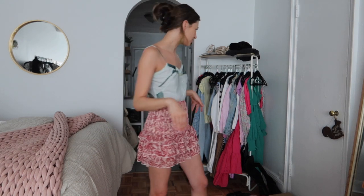Also, I love this skirt and I completely forgot I had it because I had it in the matching set section of my closet. And I think it looks really cute with this little top. This top is Ted Baker. I'm shook. I think it was under $10, which is such a steal.